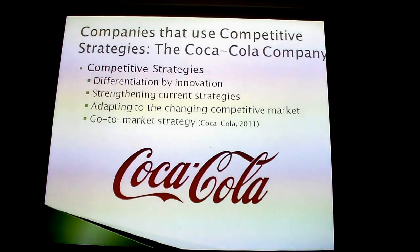Our next example of a successful company is the Coca-Cola Company. They are currently the world's largest beverage manufacturer. They have over 500 different beverage brands and boast over 20 million customers worldwide. Moreover, the Coca-Cola logo is the most widely recognized brand in the world. Their executives use various competitive strategies to maintain their status as the world's premier beverage producer.